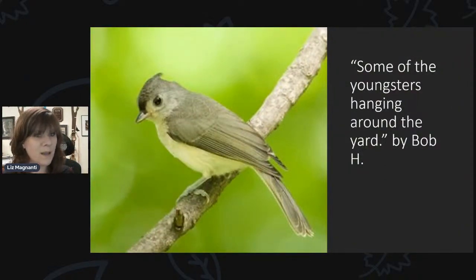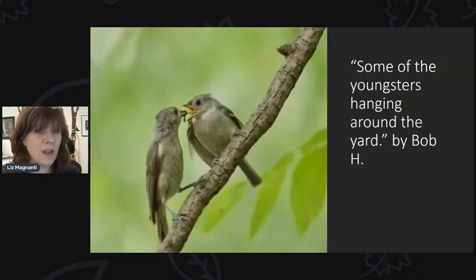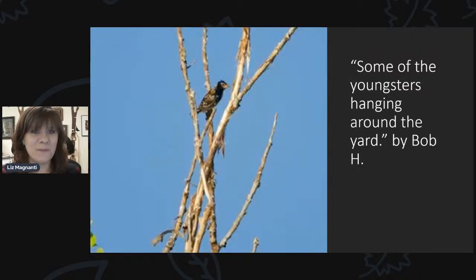Some photos sent in by you guys. Here are some photos sent in by Bob, who says some youngsters are hanging around the yard. So he's got some young tufted titmouse. Speaking of birds feeding one another and feeding their young, it looks like the young one here has been flapping its wings, begging for some food. And here is the parent giving them a little beak full of food.